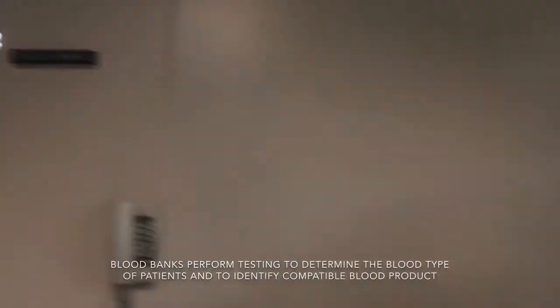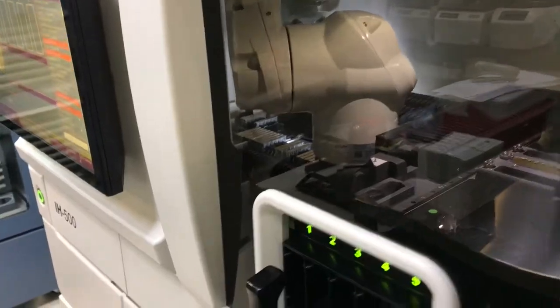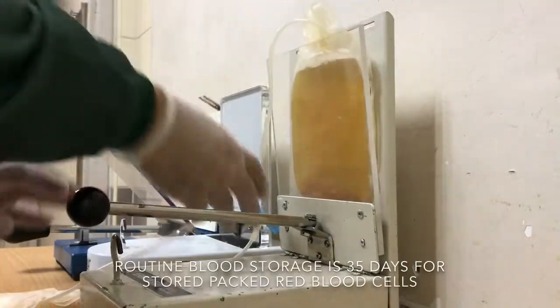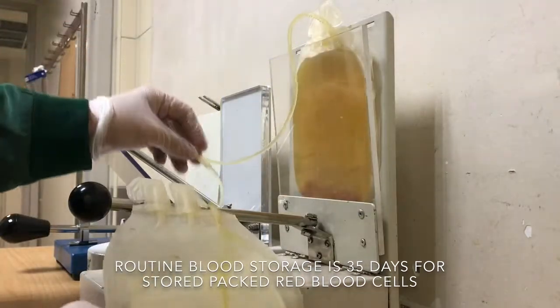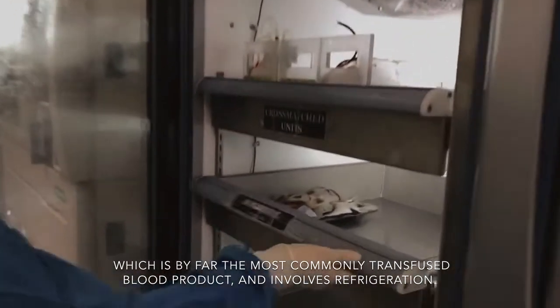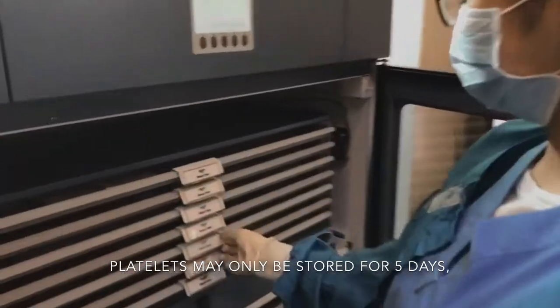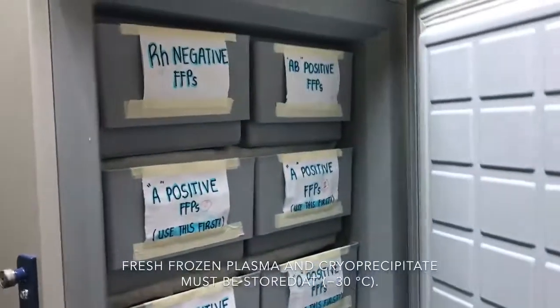Blood banks perform testing to determine blood type of patients and to identify compatible blood products along with a battery of tests and treatments to ensure or enhance quality. Routine blood storage is 35 days for packed red blood cells, which is by far the most commonly transfused blood product that involves refrigeration. Platelets may only be stored for 5 days due largely to the greater potential of contamination.